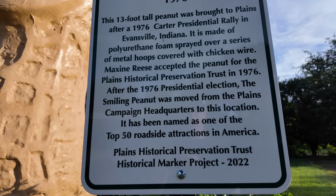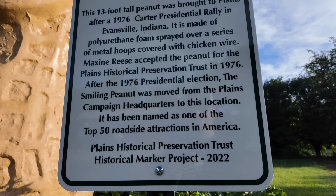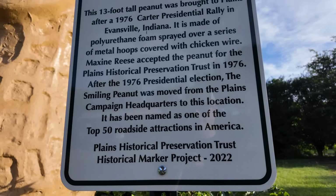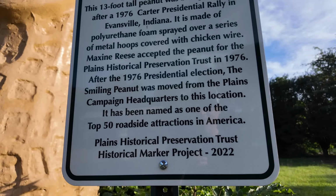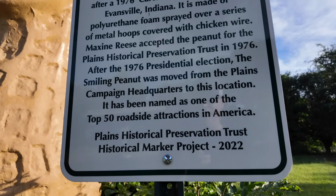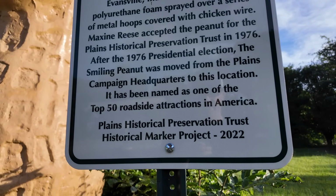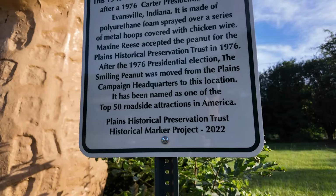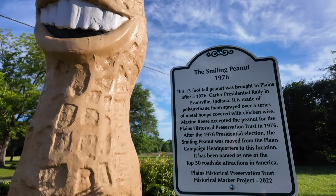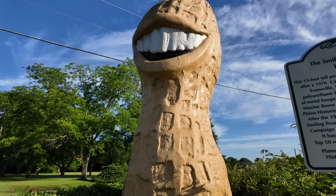Maxine Reese accepted the peanut for the Plains Historical Preservation Trust in 1976. After the 1976 presidential election, the Smiling Peanut was moved from the Plains campaign headquarters to this location. It has been named as one of the top 50 roadside attractions in America. Plains Historical Preservation Trust Historical Marker Project 2022. That is pretty awesome.